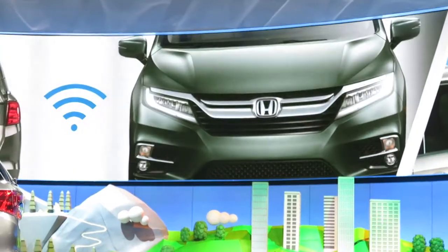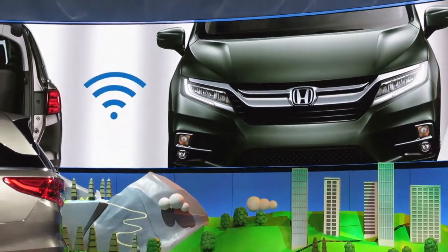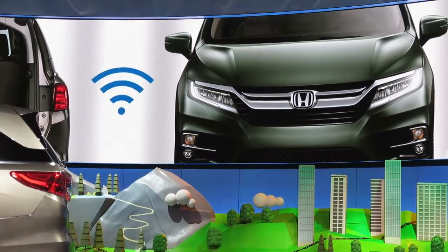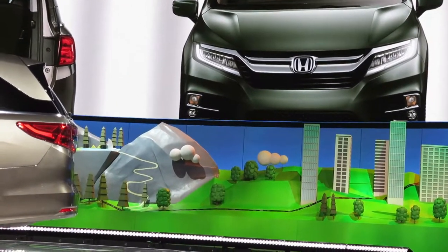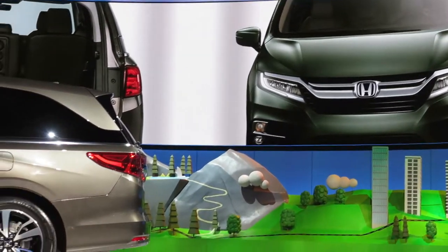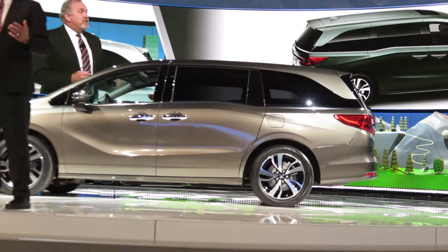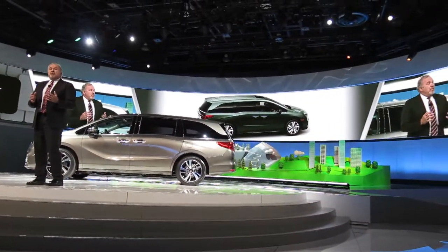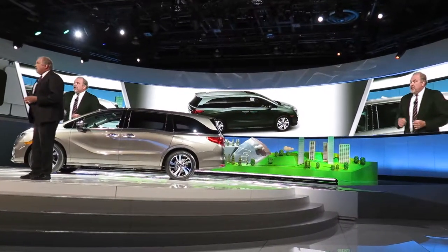Of course, we didn't ignore the modern family's need for new age connectivity either, nor their desire for increased flexibility for doing what minivan buyers do, hauling the family, the kids, their friends, to school, to movies, to the store, and on family trips. And we've loaded up this new Odyssey with new features and technologies that'll also make it the most connected, most comfortable, and most flexible Odyssey yet. Let's take a look.